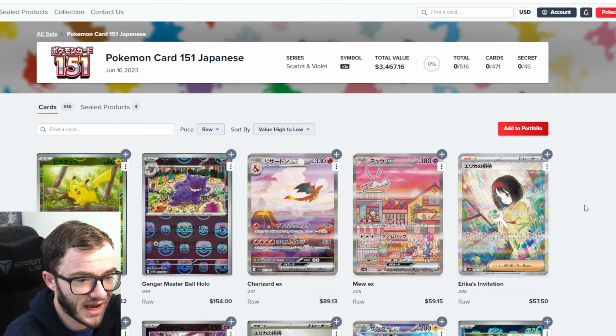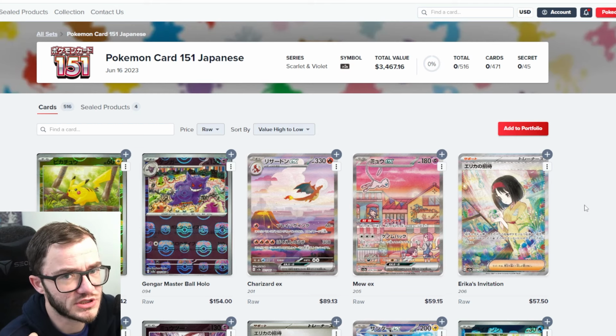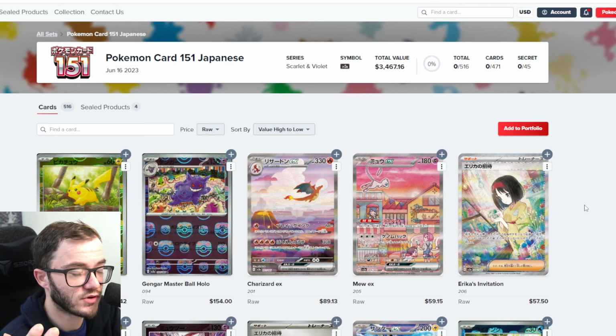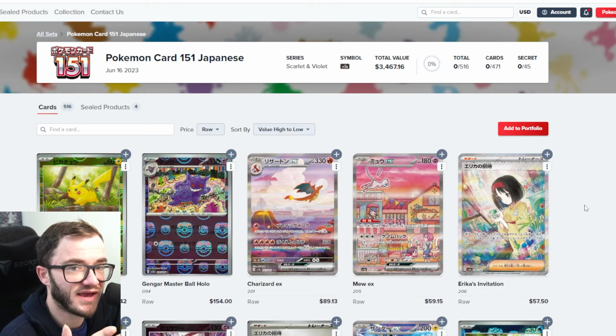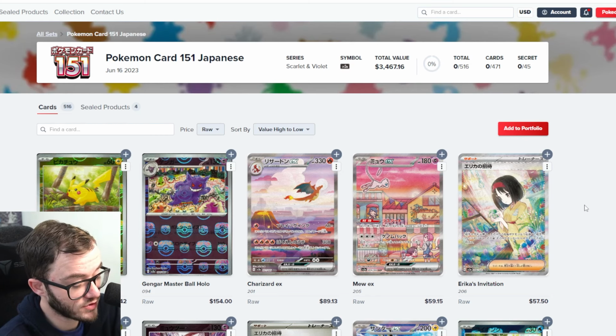So we're going to be taking a look at the set list and we're going to be going through, not all of the cards, because it's a huge set, a massive set. We're going to go through the biggest cards in the set, looking at the raw prices and the graded prices of some of these, and talk through my thoughts and opinions on where I think 151 Japanese will go, and will this have any impact on English, because there's a lot of talk about English reprints coming.